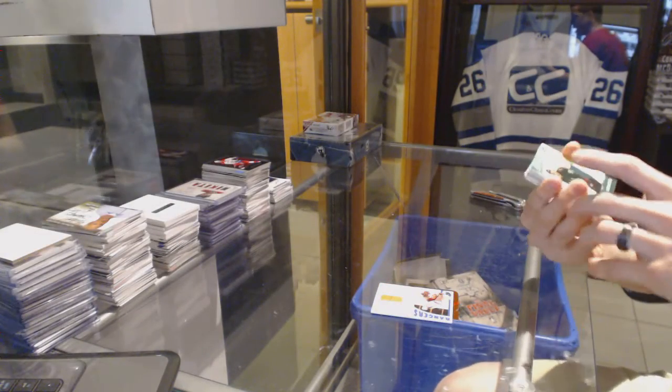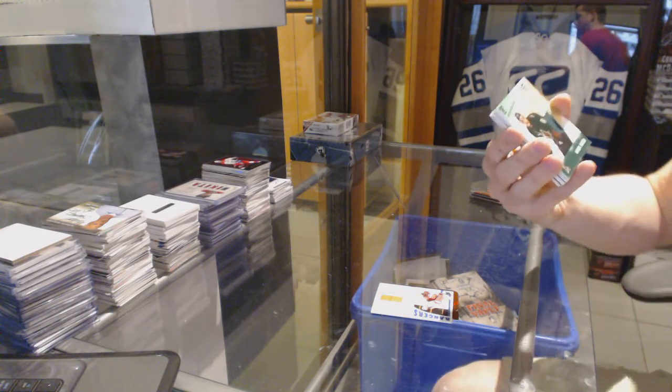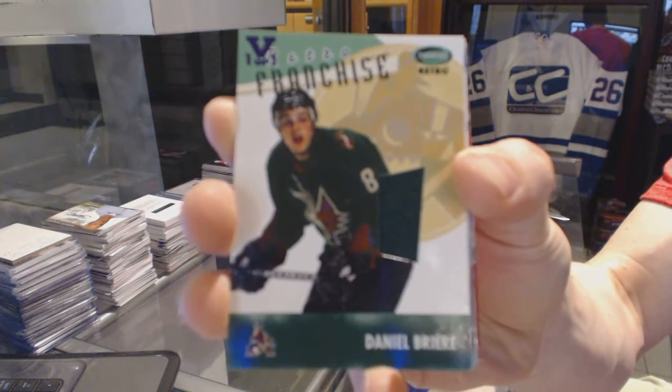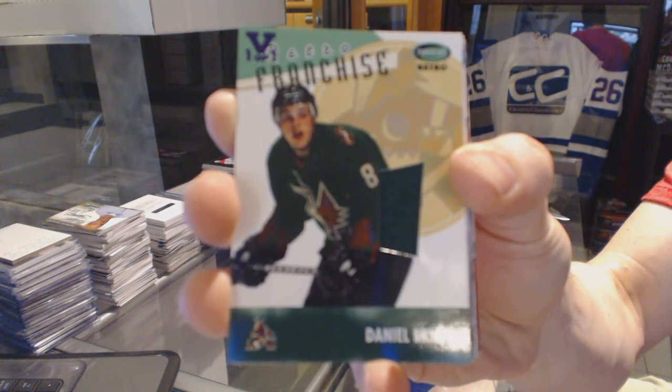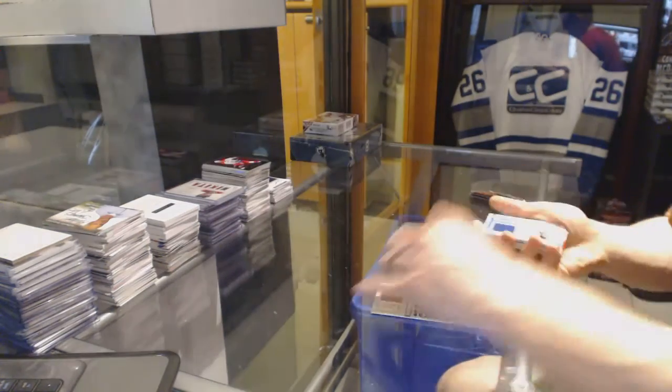We've got a Parkhurst Retro Franchise Jersey, purple, 1 of 1 for the Arizona Coyotes, Danny Briere. Daniel Briere. I miss those jerseys.